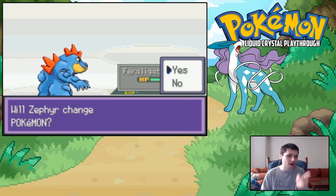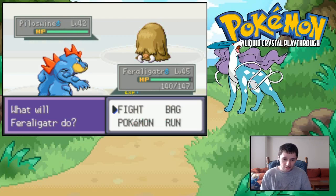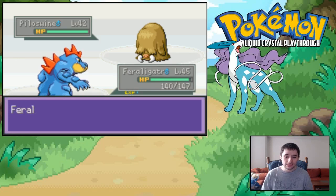Alright, Piloswine, his main Pokemon, the one in the anime days, he always had a closer connection with. So we're gonna stay in with Feraligatr. At level 42! Woohoo, boy! We have Surf.